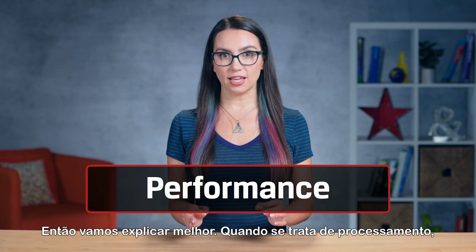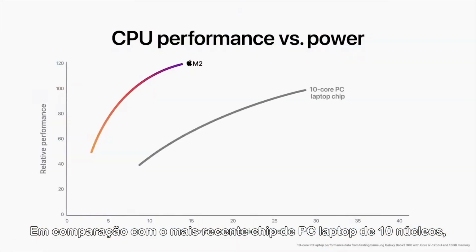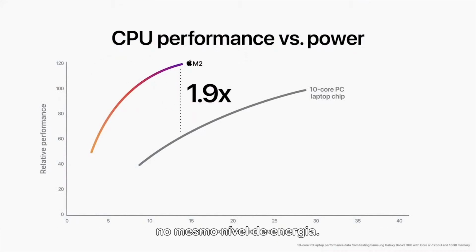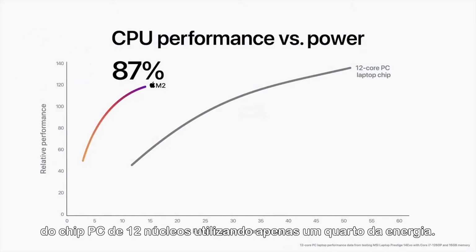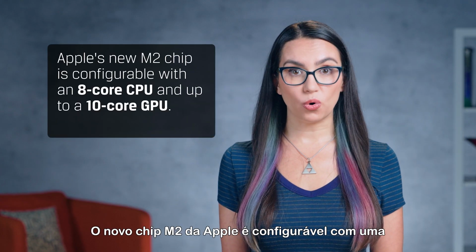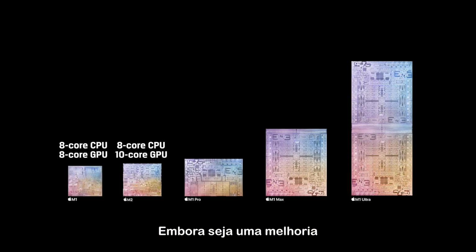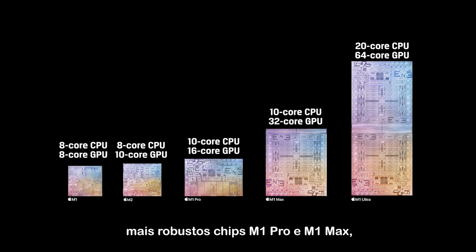When it comes to processing, where the M2 really shines is in its multi-core performance. Compared with the latest 10-core PC laptop chip, the CPU in M2 provides nearly twice the performance at the same power level. And M2 delivers 90% of the peak performance of the 12-core PC chip while using just a quarter of the power. Apple's new M2 chip is configurable with an 8-core CPU and up to a 10-core GPU. While that's an improvement over the original M1, it can't match the core counts of the beefier M1 Pro and M1 Max chips, which offer CPU core counts of 10 and GPU core counts of 16 to 32.